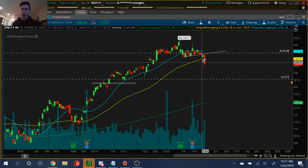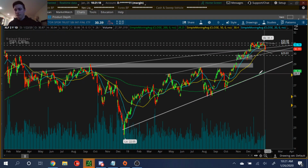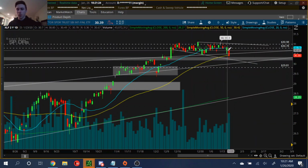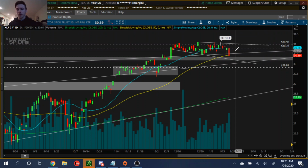And all banks, for that matter. Banks are not looking good. Financials are not looking good. We've had a pretty bad break in the financials, and although the financials are still holding, we've had a pretty ugly candle. It was pretty high volume. It was relatively weak compared to the market.